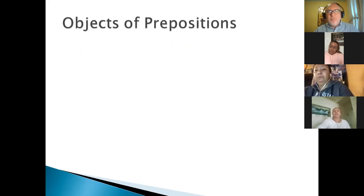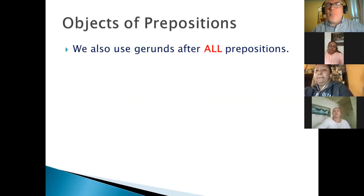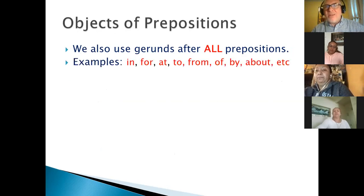All right. We can also, and this one is much easier than the verbs, because the verbs we have to memorize and it's not easy. But remember, we can use a gerund as an object of a preposition. What's a preposition? In, on, at, to, from, for, about, by, etc. So we use gerunds after all prepositions. Examples: in, for, at, to, from, of, by, about, etc.